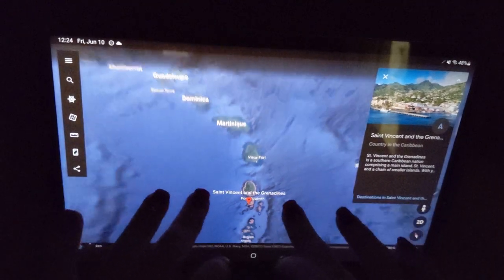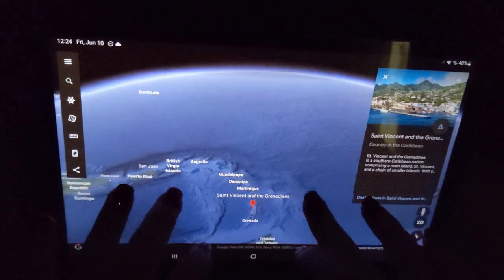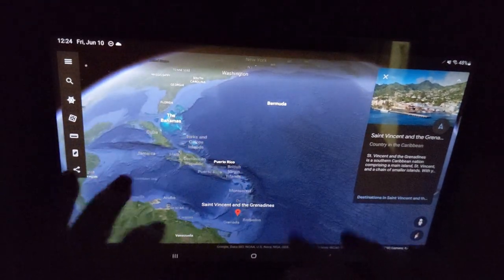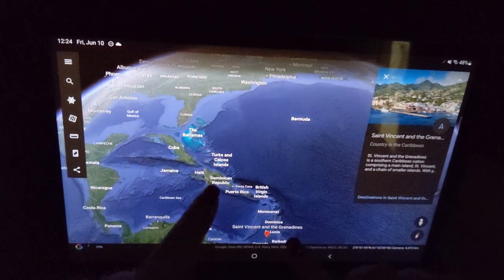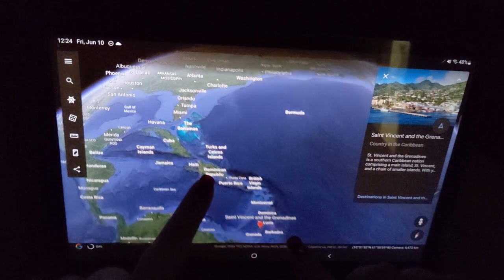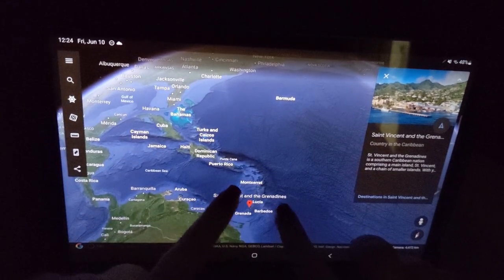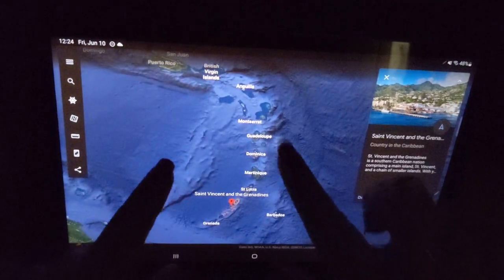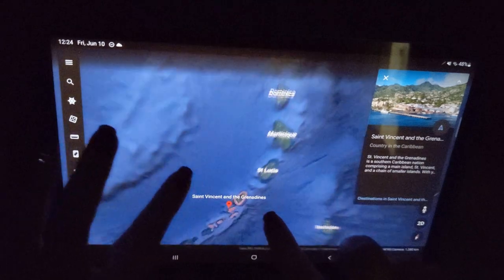So, to start off, St. Vincent and the Grenadines is located in the Caribbean. Let me zoom way out so you can see where we are in the world. There we go. So you can see Cuba, Hispaniola is over here, Puerto Rico, and then we enter an area known as the Windward Islands. And there's this section of the Windward Islands known as the Lesser Antilles, and that's where we are tonight.